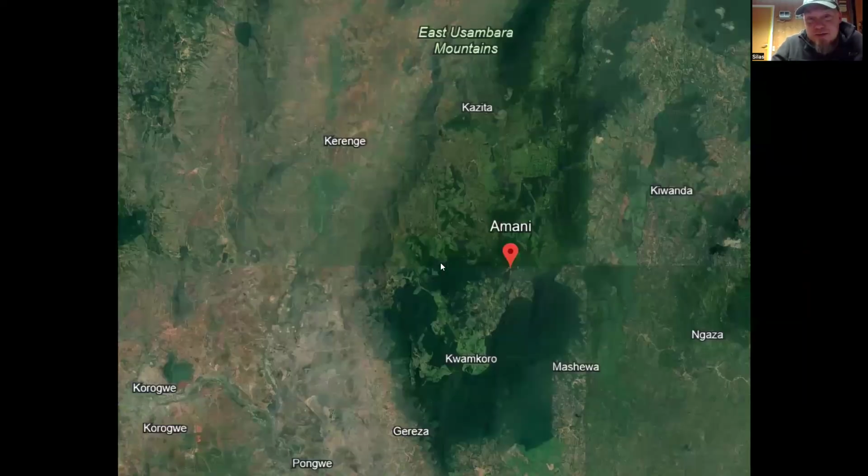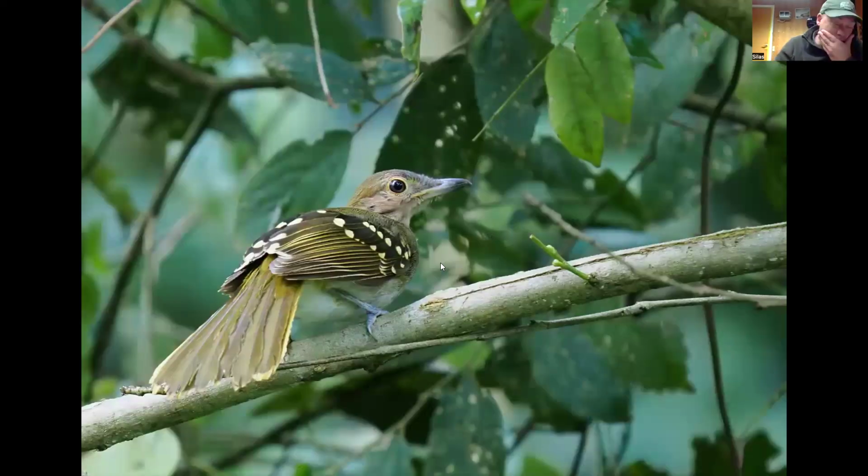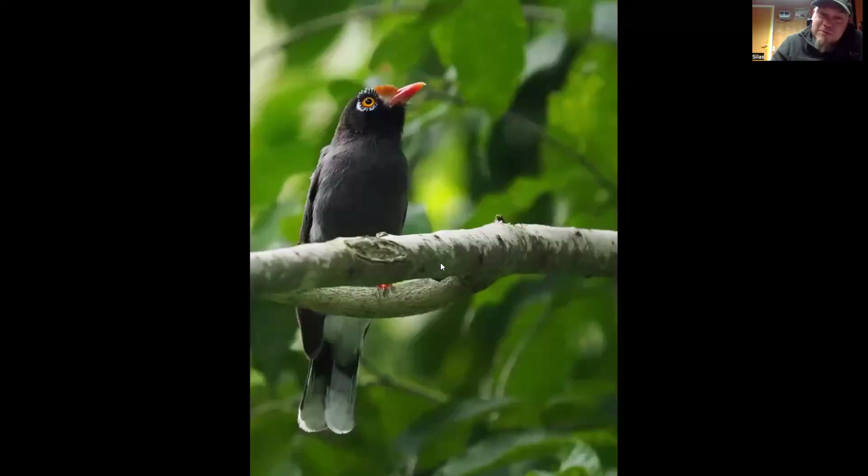And then for the last part is the Amani forest, which is further to the east. And there we got really lucky seeing this eastern nicator, which is also a really hard bird to see. African paradise flycatcher, another beautiful forest bird.